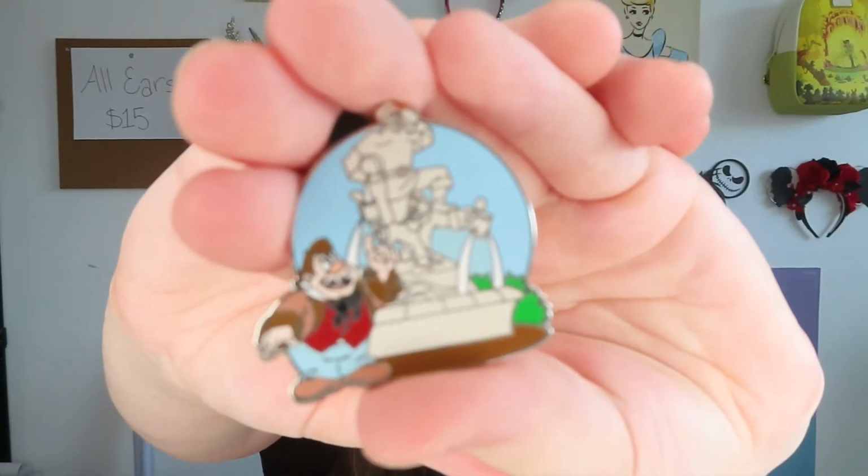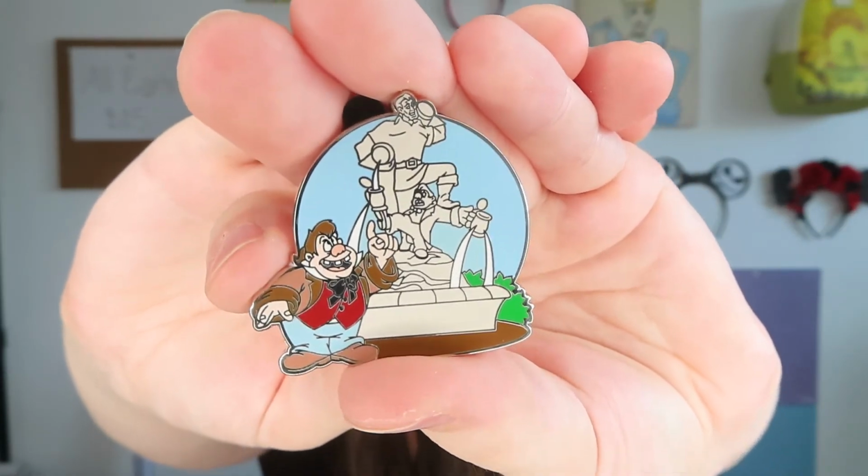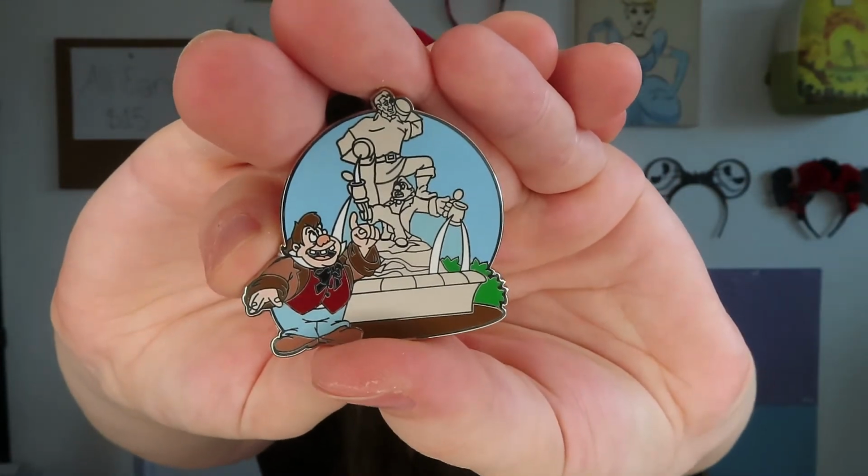Then I also have LeFou in front of the fountain that is in New Fantasyland of Gaston and LeFou, right in front of Gaston's Tavern. Also a really cute little pin, and it's a unique, so I will be keeping him as well.